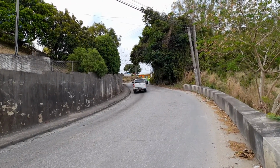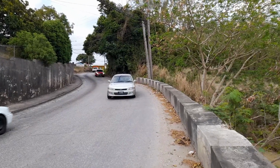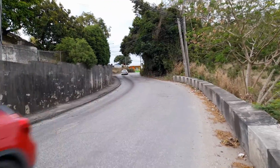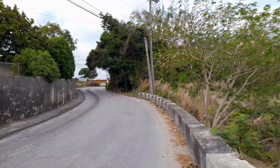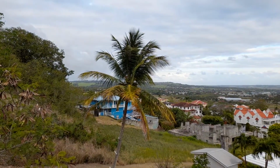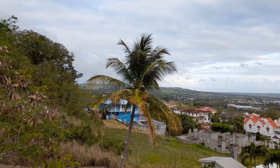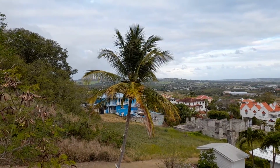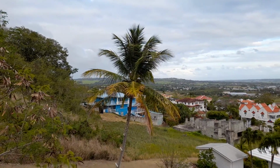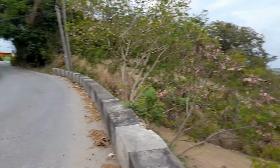Look back up the Shop Hill again. You can see this is the eastern end of the island now, with the parishes of St. John and St. Philip, where we can see the prison, Her Majesty's Prison Dodds, and we can see all of the St. John with Venture, Clearberry, Villanova, Sherbourne, and we can see the Gross Agricultural Station in St. George as well.